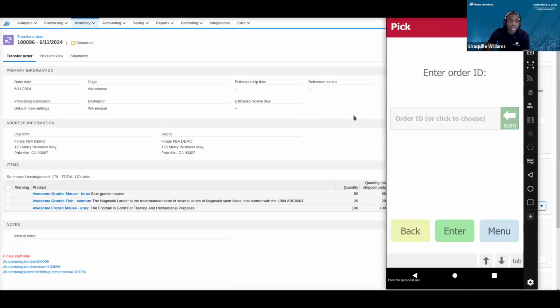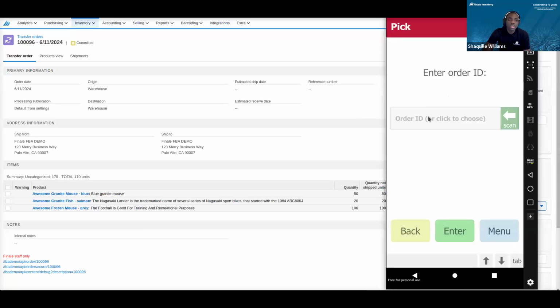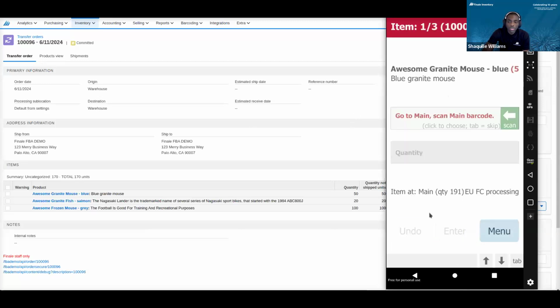At this point, we can do a lot of things. Some companies love pull sheets and they love pulling down documents related to orders. You can do that in Finale just as easily. You can print your transfer order. You can print it with a barcode so that you can scan these documents and load it up on the order. But Finale also allows you to do many of those transactions straight from the barcode scanner, which I can do here. So we can find a representation for our transfer order, which is 96 here, which is going to pull up the order and it's going to show me all the different products that I need to pick associated with this order.